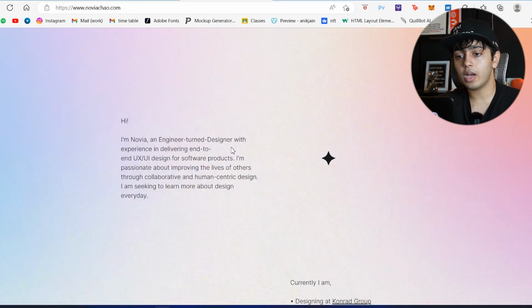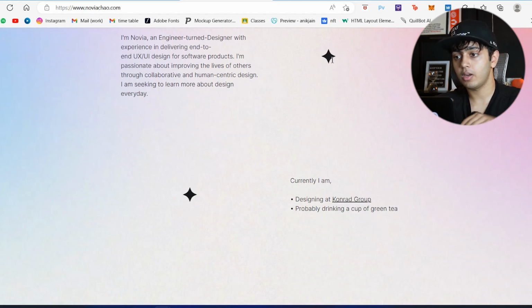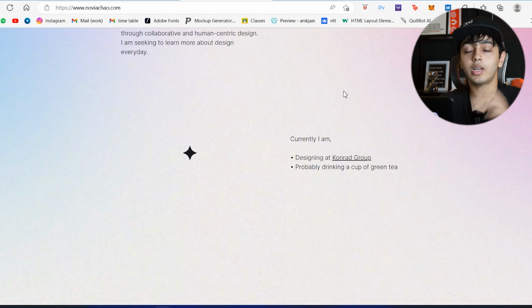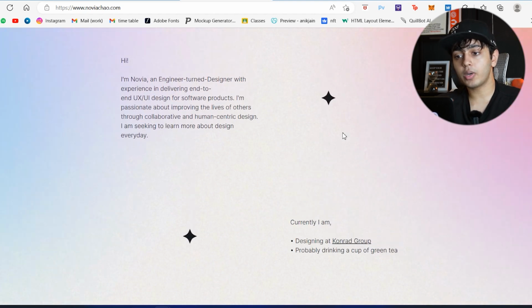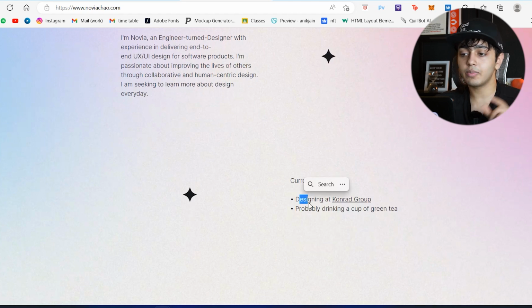So when you scroll down, again an introduction: who is she? An engineer turned designer. Then what is she currently doing? If you notice, there is no use of bold fonts or bold headings. It's just very minimal, using just the same weight of the typeface. And I think this is point 16 which she has used. It's very small, very sleek, I would say.